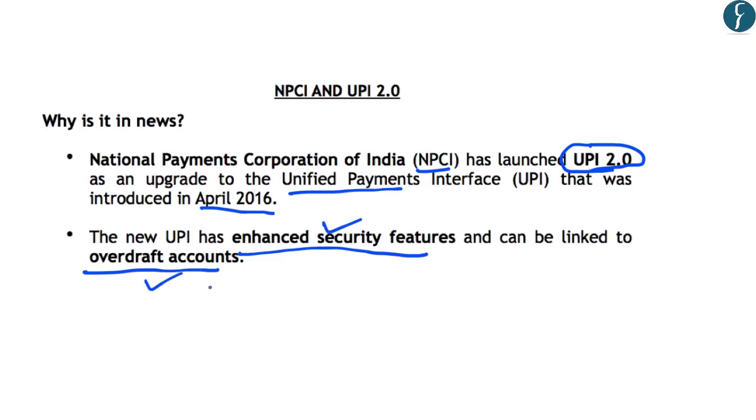And overdraft accounts are the ones in which a person can withdraw money up to a limit even when he has a zero balance. For example, a person can withdraw up to rupees 5,000 even when he has a zero balance under the Jan Dhan accounts.